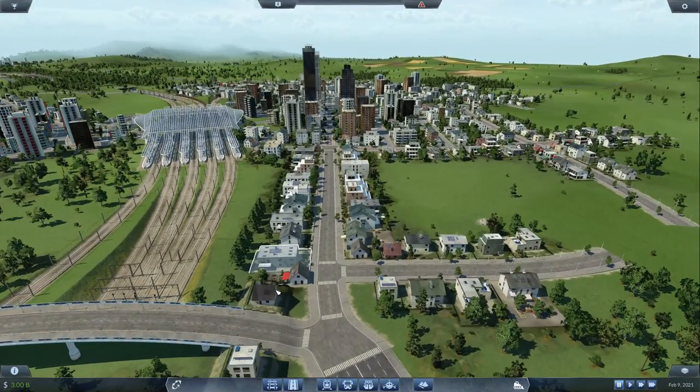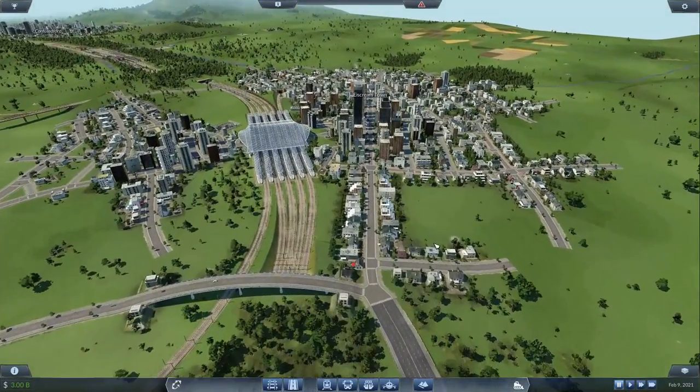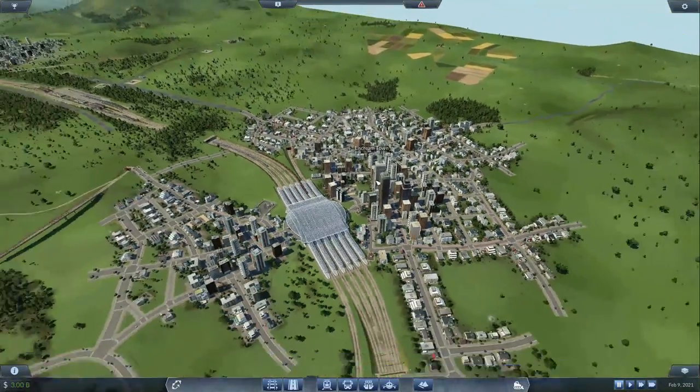Obviously, a lot of this is going to get upgraded. So yeah, things are going to change. Things are going to get knocked down. But it'll all grow again.